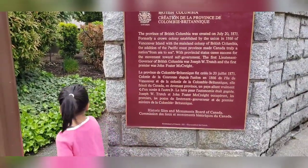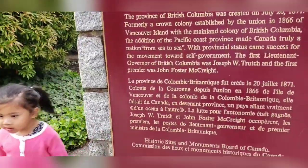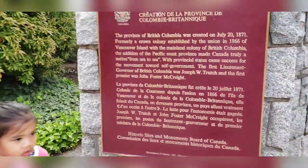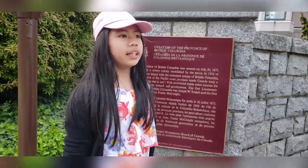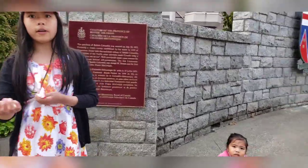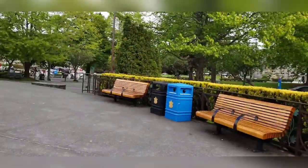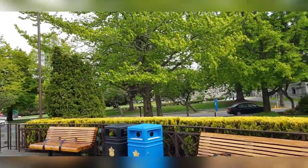Created in July 1871. Yes, again, in English and in French, guys, because in Canada, usually stuff is half English and half French. Because the places here, they speak French, like Quebec.